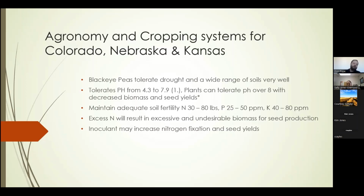And like Courtney mentioned, my stance on the inoculant is there could be a value there, especially when we look at the potential residual nitrogen left over from the crop. But I would say 90% of our black-eyed peas that we've grown, we have not put any inoculant on them, and we've gotten along just fine. But I know Joel and Sally and myself and Courtney are all interested in some further research on the inoculant side to see what that can do for us.